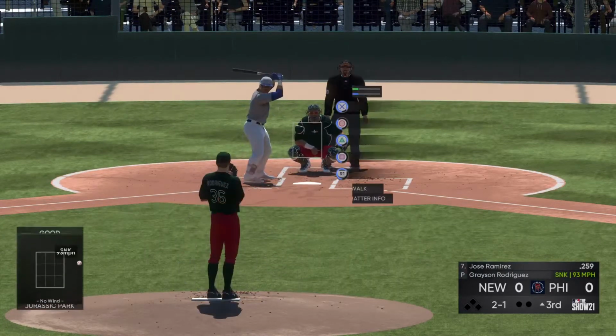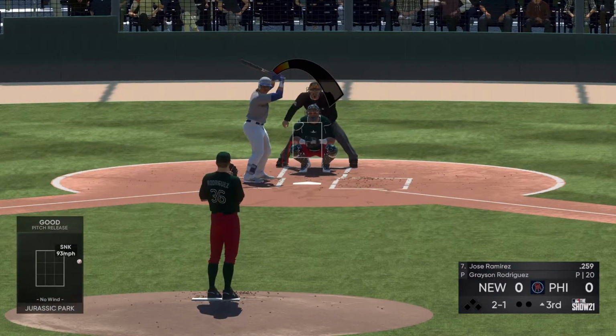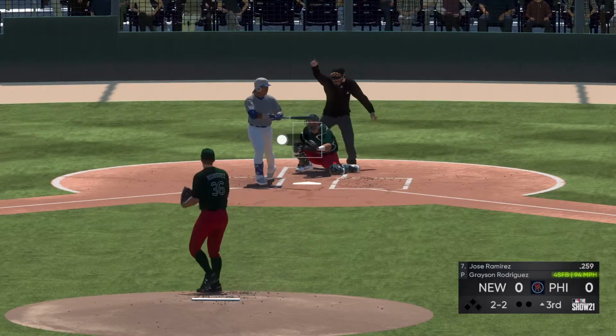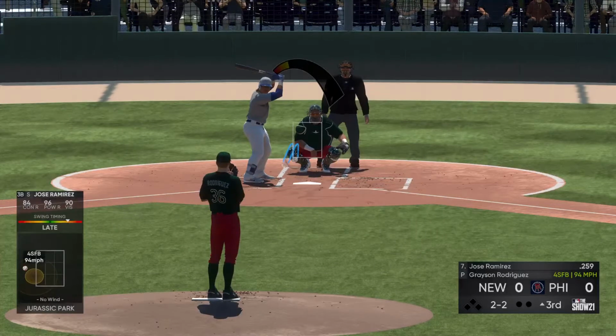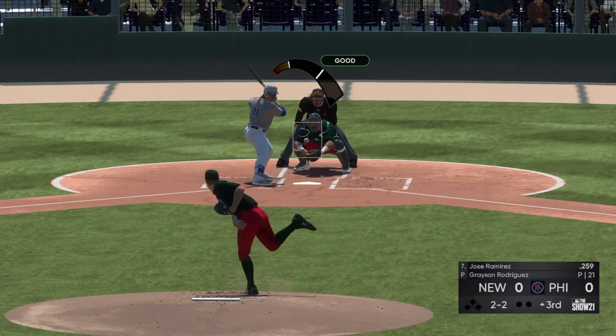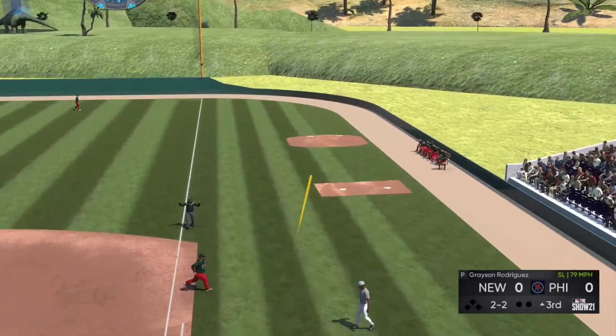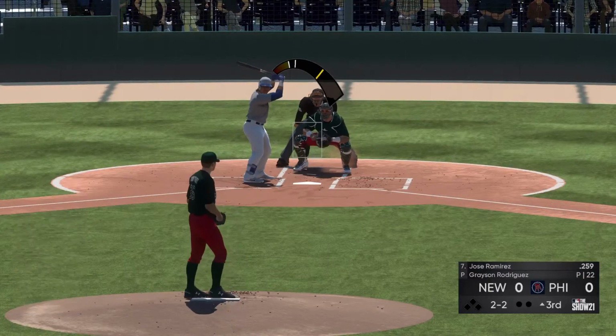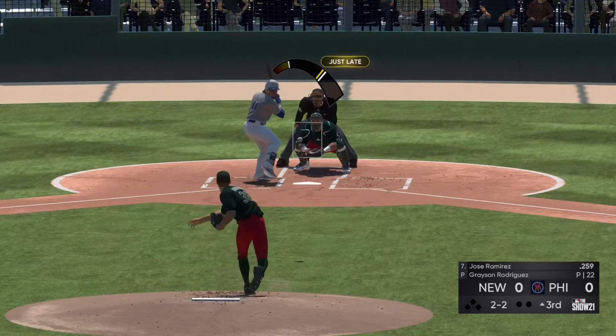2-1 to Jose Ramirez. And he definitely broke the plane there as he went after the pitch inside, and it's strike 2. 2-2 pitch is fouled away. Yeah, you could tell he was ready for another fastball, but the pitcher went to breaking ball, and the hitter just fouls that one off.